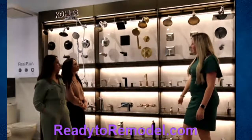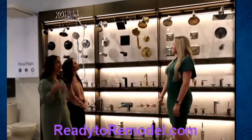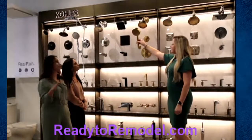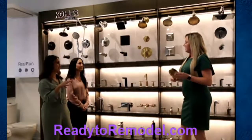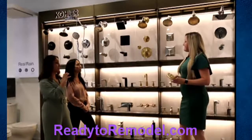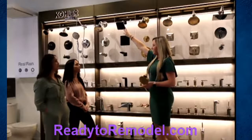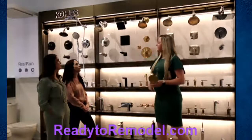And the nice thing about this, Janine, is it seems to be on trend. So everyone in the showroom, they're always wanting black and gold. So very nice option. And I like that the Parallel has more of a square section. So nice. Square here. Modern. Square shower head too. That kind of has everything that matches.